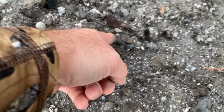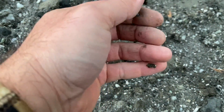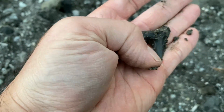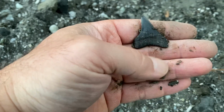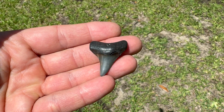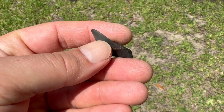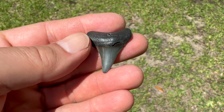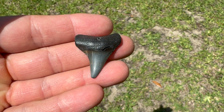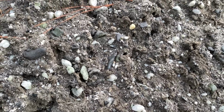That looks like a nice mako. Yeah, that's pretty good. That's a nice tooth. Nice mako. Decent little mako. A little bit worn, but that's all right. Looks like I found it just in time because they got that crack right there where the enamel was about to break away from the root. But it's saved. All right.